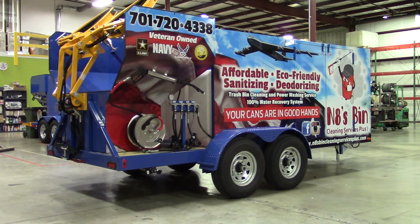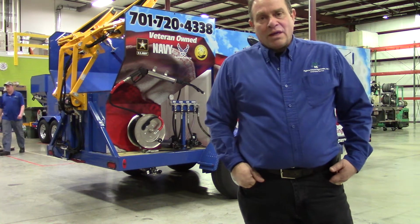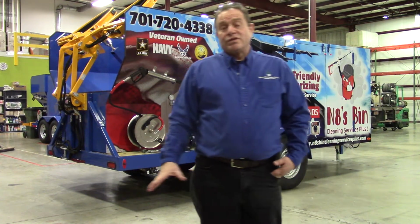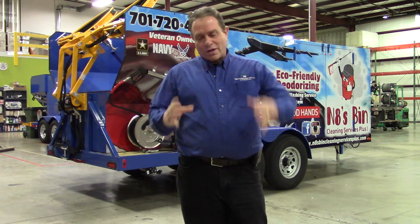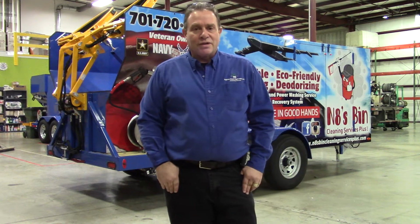Stainless steel 4-nozzle cleaning head, not 2, not 3-nozzle, not aluminum cleaning head. Very important that we have the quality of the head and everything else on there. We've never needed to replace one cleaning head yet, which is huge, unbelievable actually, but it's true. We're so proud, it's almost 15 pounds, each of the heads that are used inside the carts to clean them.